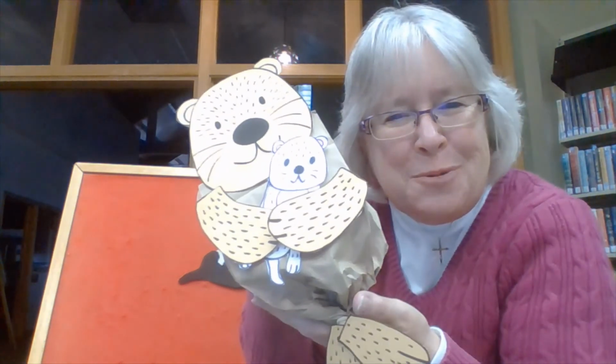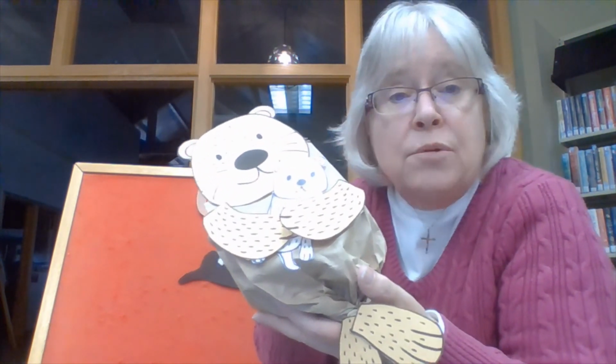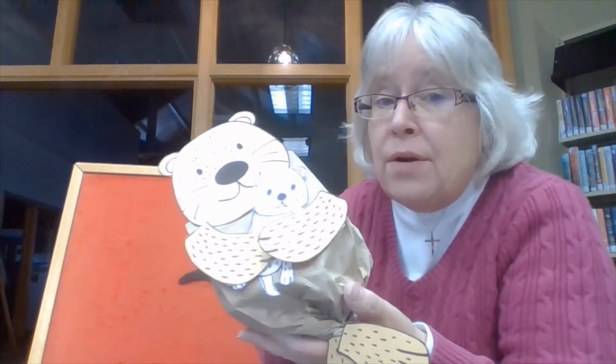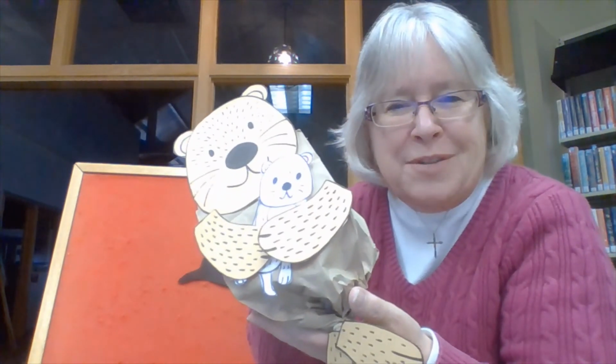Isn't your otter cute? It's really cute, isn't it? I don't think you'd probably want to take it to bed because you might squish it, but you could put it someplace maybe around your house to show your brothers or sisters or mom or dad or grandma and grandpa a special friend. It's a cute, cute craft, isn't it?